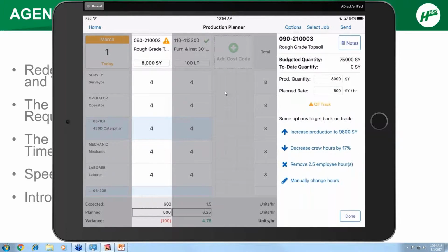All right. I can also decrease crew hours or employee hours. So what the decrease crew hours option does is it basically says, because we're analyzing by units per hour, we need to decrease that by about 17%. And it's not going to do that out to 8 decimals. It's going to do it out to 1 or 2 decimals. So you're fine there. And it's going to take that across the line, across all employees and equipment.